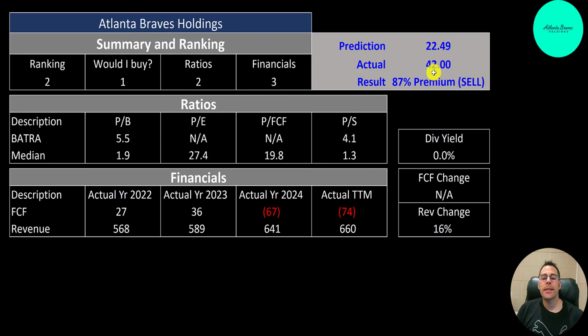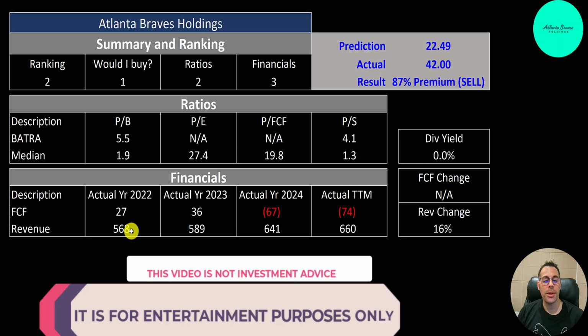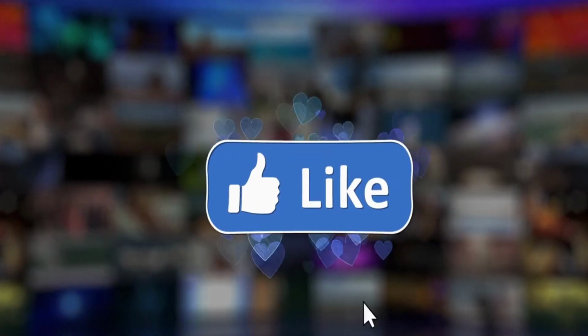So to summarize, I have them trading at an 87% premium. I give them a ranking of 2 out of 10. I would not touch this stock. It does not look appealing to me. Ratio is 2 out of 10. We can't even look at the PE or price to free cash flow. Financials 3 out of 10. Revenue is up slightly, up 16% from 2022 to the trailing 12 months. That's not even beating inflation. And free cash flow is getting worse. It's negative in 2024 in the trailing 12 months.